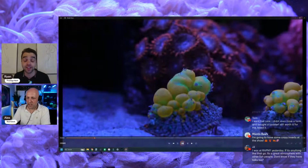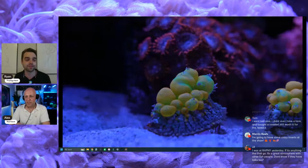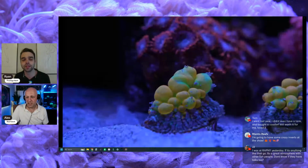I'm just joking. I just think it's nice to be able to show people things they haven't seen before, and you don't normally see them that often. So the Mantis are going to bring some crazy inverts. That's true. That's an OG bounce mushroom, yes. They have these at Yorkshire Reefs in Yorkshire, but I can't think of a fish shop that I've ever seen one in, if it wasn't in America.